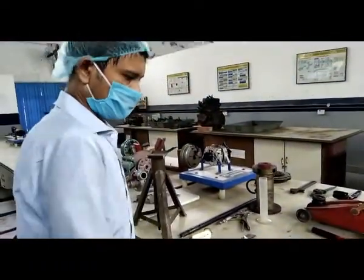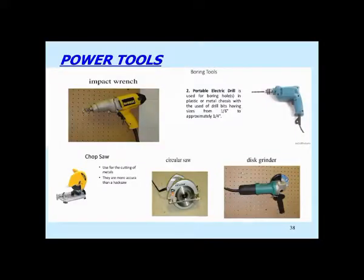Okay. Power tools. Most of the automotive workshops are using power tools. Most of the power tools are operated electrically. Some power tools are operated by high pressure air, that means pneumatic tools, and some power tools are operated hydraulically. So here are some power tools.